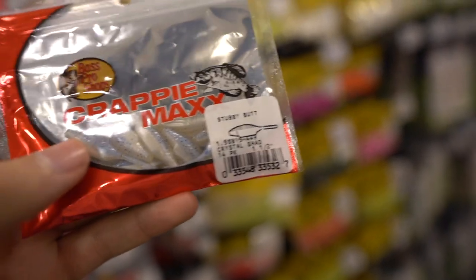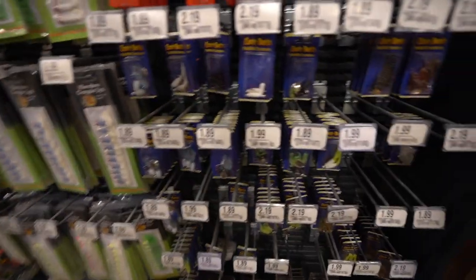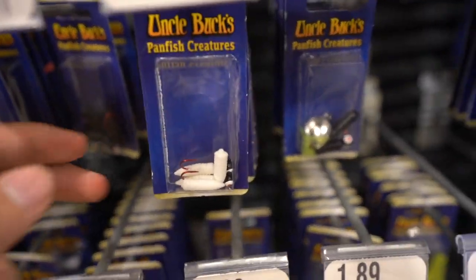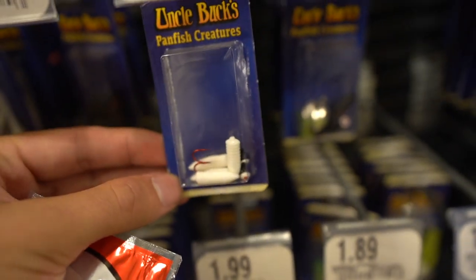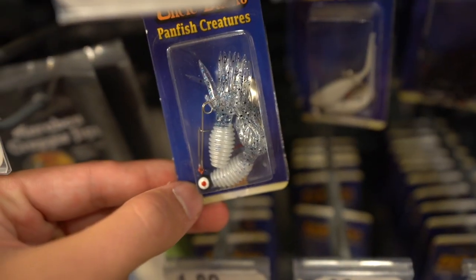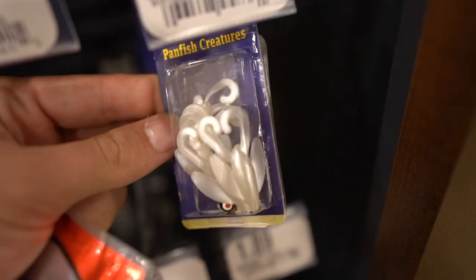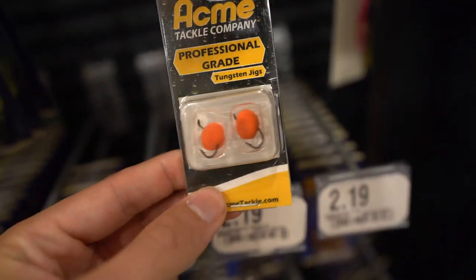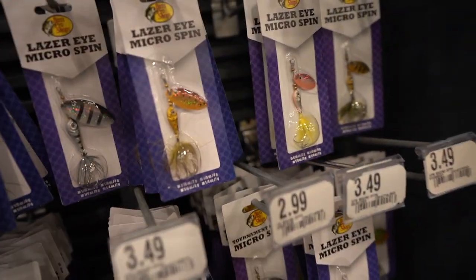All right, yeah, no, I'm actually going to get these. These are a little bit cheaper, $3.29. Look at the name of that. Stubby Butt. This section over here is actually pretty interesting. They have a bunch of different kinds of rigs. Like, look at this right here. This is Uncle Buck's Larva Beetles, kind of like a panfish thing. Yeah, this interesting looking dude. I don't know, just a bunch of cool stuff. Look at these, I have no clue what the heck you call that. It looks like the flies I was using for trout. This section over here is looking pretty spicy, pretty saucy too.